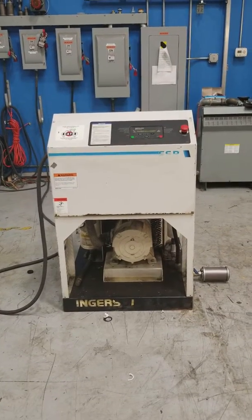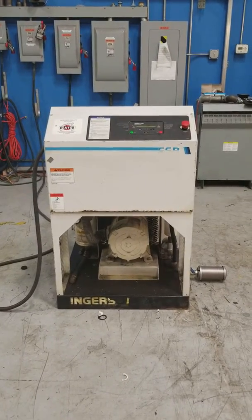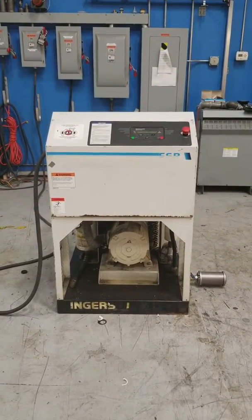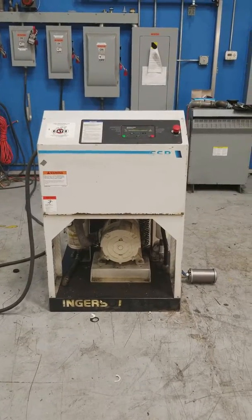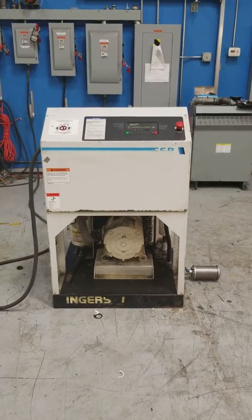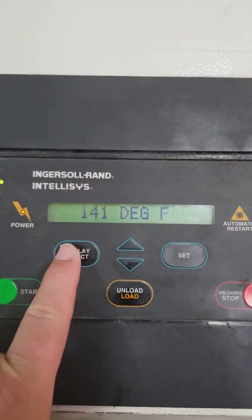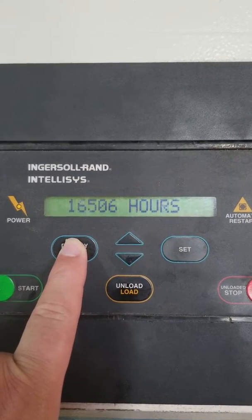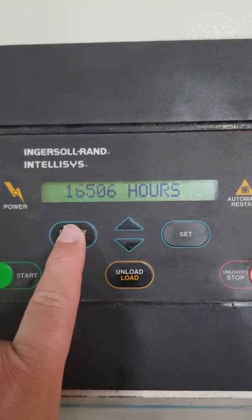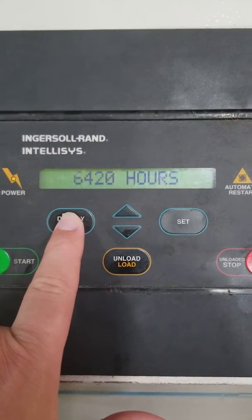Here we have an Ingersoll Rand SSR EP15. This is a 15 horsepower unit, 200 or 208 volt three phase. This unit has about 16,000 hours on it. Actually, we could check that out. 16,506 running hours and 6,420 loaded hours.